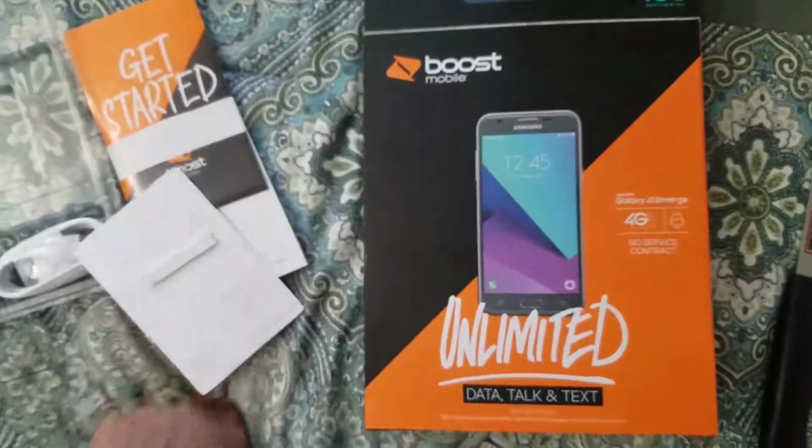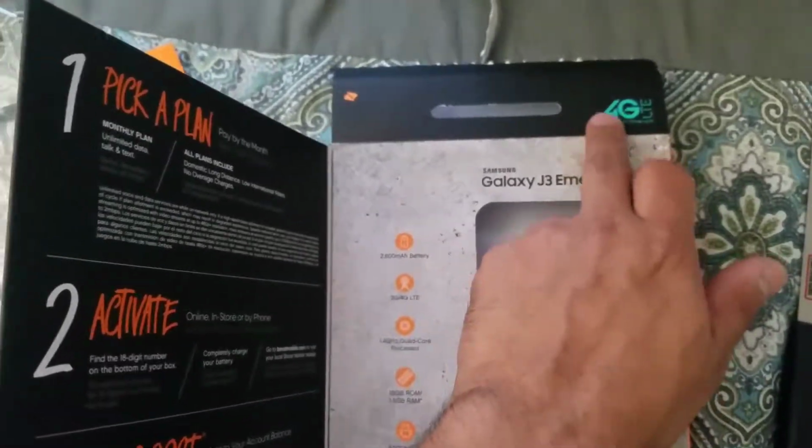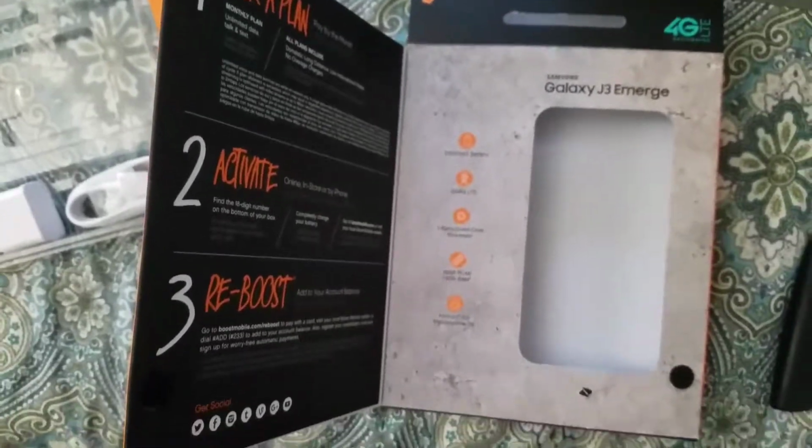On the Samsung Galaxy J3 Emerge 4G LTE. Awesome. Recommend it. Cheap.